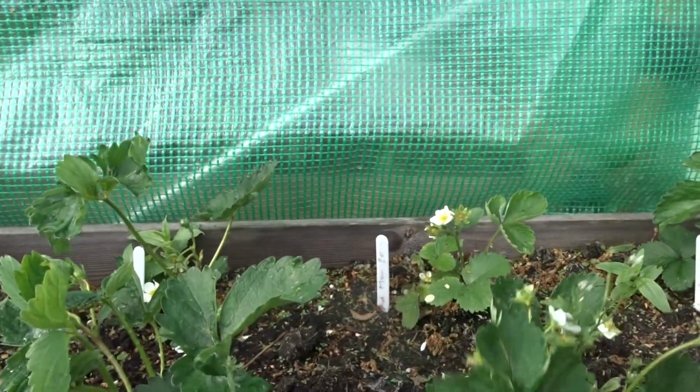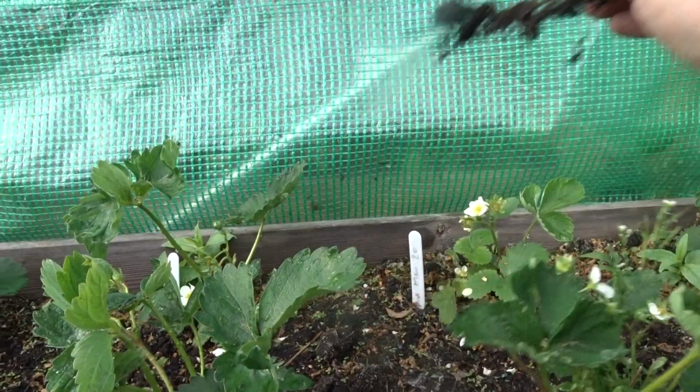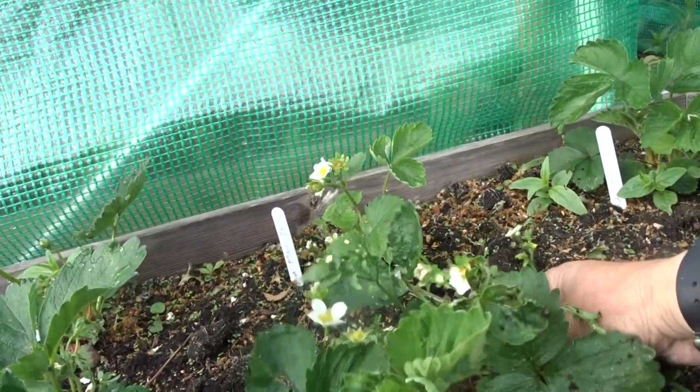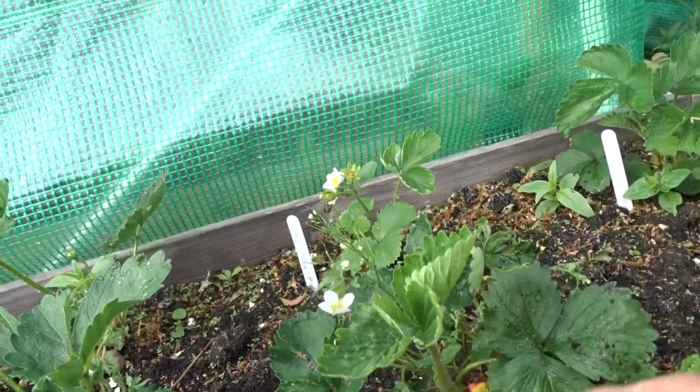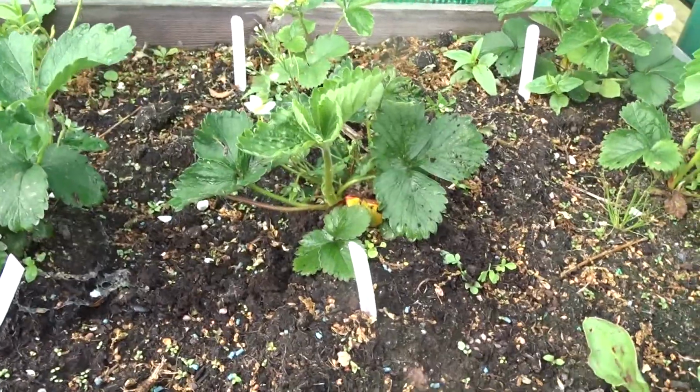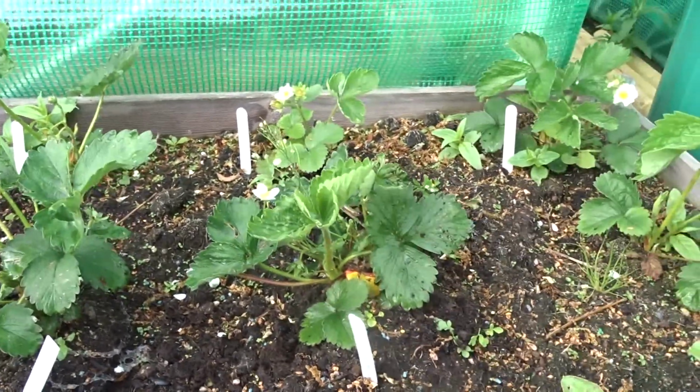Hang on, we've just got some weeds. Let's get them out. You have to be very careful weeding when you've got strawberries on the plants. I'll come back to that when I'm not filming.